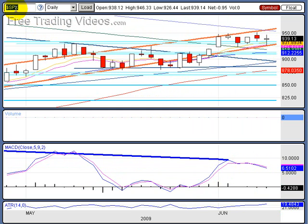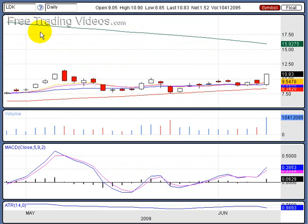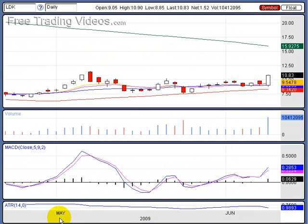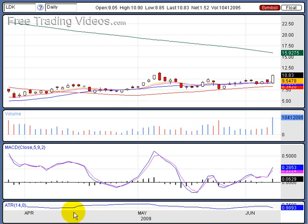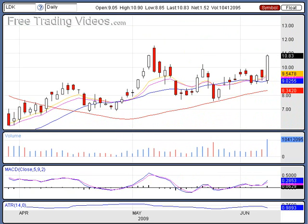And like I said, I would show you LDK. It's a solar stock. A lot of people have been talking about LDK for a while, but you don't want to just jump on something that's basing sideways. See these moving averages? See how we're caught up in them? Don't trade something that's caught up inside the moving averages. Let me show you a couple different things here. Let me get a couple trend lines drawn.